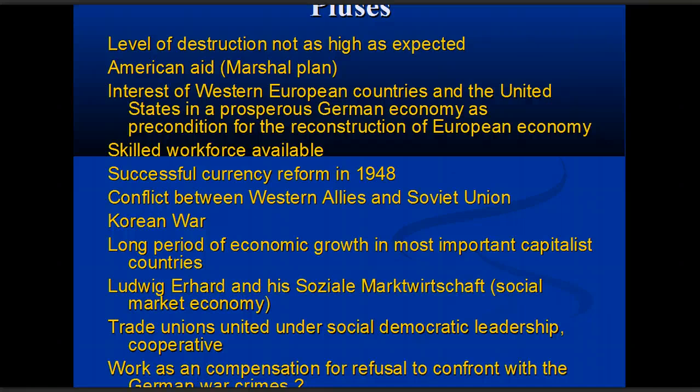You've also got American aid coming in through the Marshall Plan. Look at your notes from before to recap on that. It also meant it was in the best interests of countries like the Netherlands, France, Denmark, Belgium, for Germany to be integrated and also pay its way in the world. Otherwise, they'd have to end up paying to prop it up.